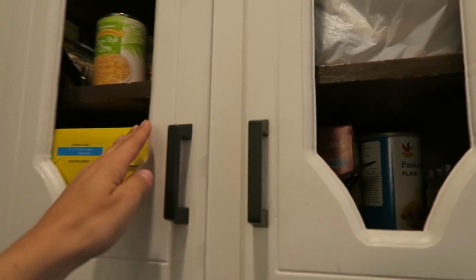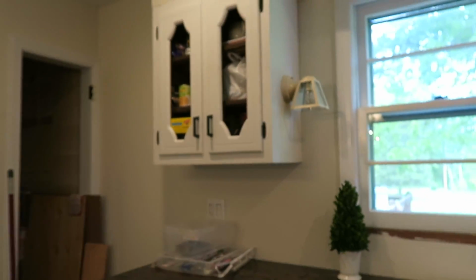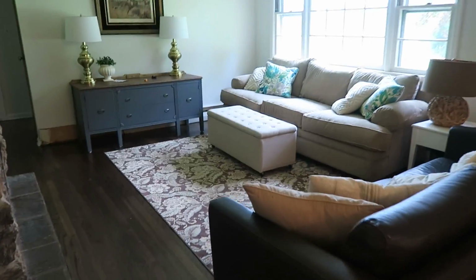There's actually, the glass panels aren't in here right now. I can just reach right in. But those are still at my parents' house, so when that gets out, then I'll focus on putting the glass back in. So the only other house change really is that we got a new couch.